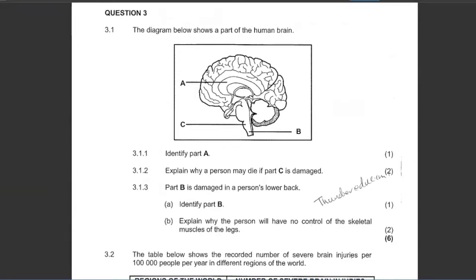What is A? A is the corpus callosum. B is the medulla oblongata. B, or B on this side, is the spinal cord. C, the medulla oblongata. Explain why a person may die if part C is damaged.